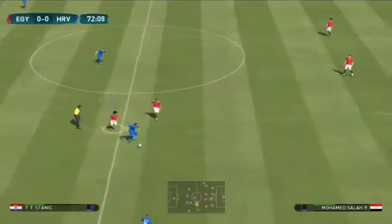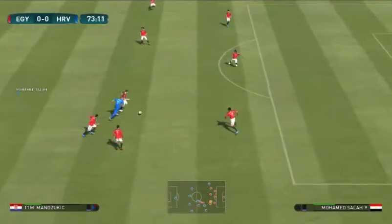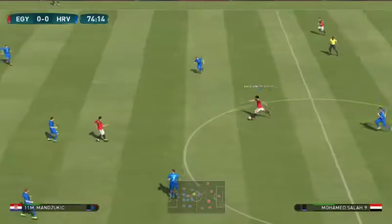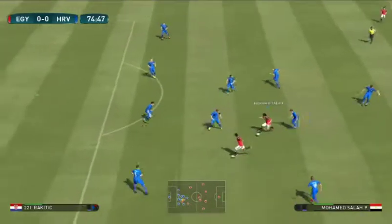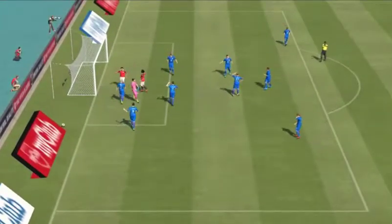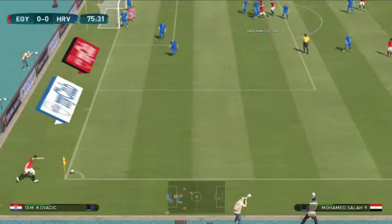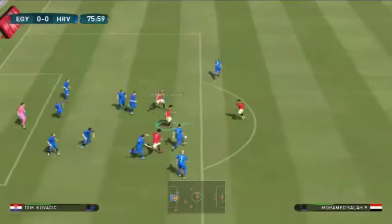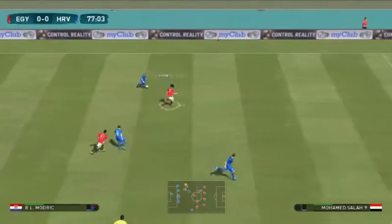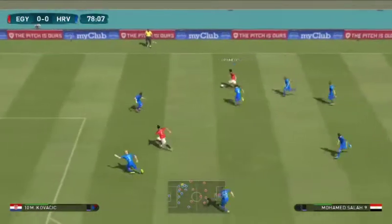Rakitic. Kovacic. And it's Mandžukić. Mohamed Salah. Chance! Timely intervention. Mandžukić with good energy in defence as well. You have to admire commitment like that, because he could easily ignore that and just kind of walk around and let others do all the chasing, but instead, he looks as if he relishes the chance to dig in for his team here. Egypt go in search of their winner.